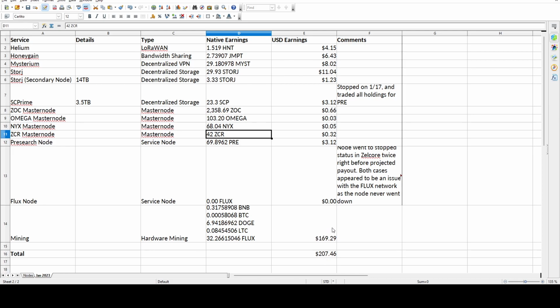This is not profit, this is revenue. Again, I deal with the power bill. It's not a big deal. My power bill averages around $400 a month this time of the year. And that's kind of where we're at with that. That's it for my earnings for this month.